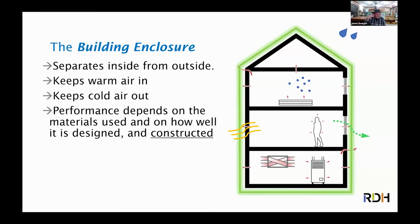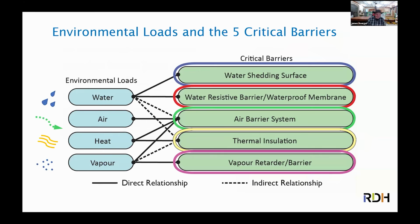And moving forward, as we start really trying to conserve energy, okay, we need to be aware of how it is constructed by climate zone. So there are some environmental loads: water, air, heat, vapor, and there are some critical barriers: water shedding, water resistive, air, thermal, and vapor controls, okay? And these things team together, but they all have a relationship, either directly or indirectly.